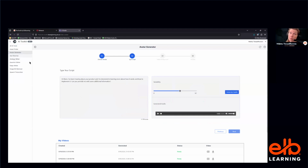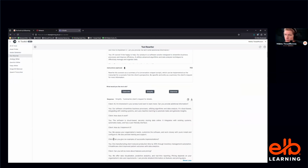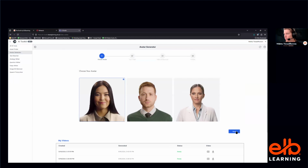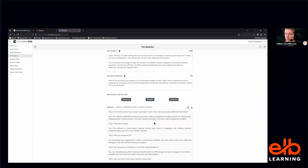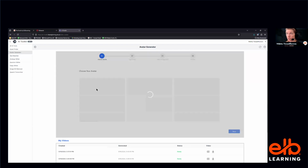I'm going to implement the various sentences. I could have also just copied this over to my notepad, but I realized I made a mistake. Apologies. So for context, I'm just copying over a few of the lines so that it's not only one sentence long. And then we're going to implement it in the AI avatar generator.